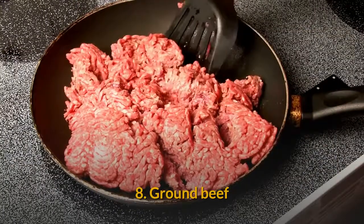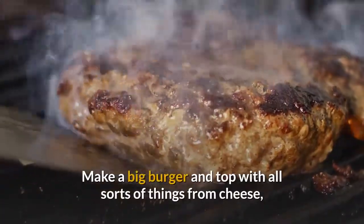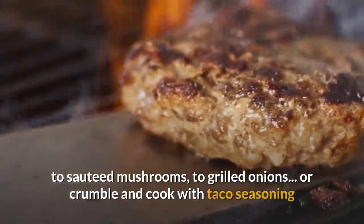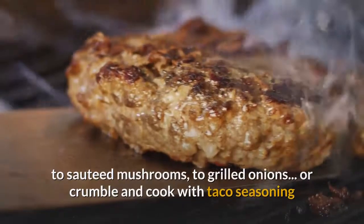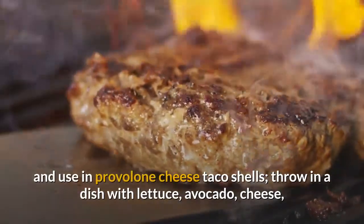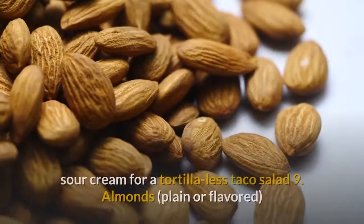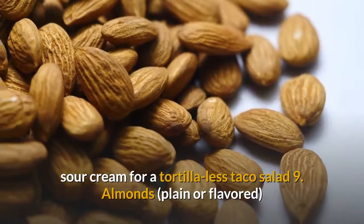8. Ground beef. Make a big burger and top with all sorts of things from cheese, to sautéed mushrooms, to grilled onions, or crumble and cook with taco seasoning and use in provolone cheese taco shells, throw in a dish with lettuce, avocado, cheese, sour cream for a tortilla-less taco salad.